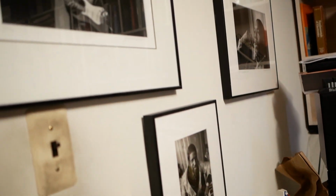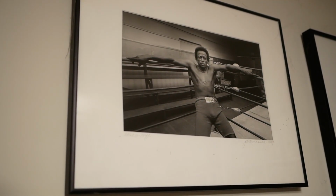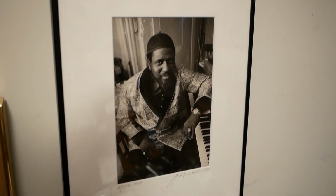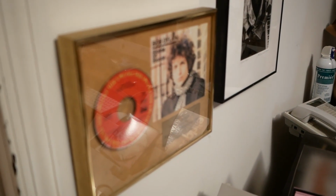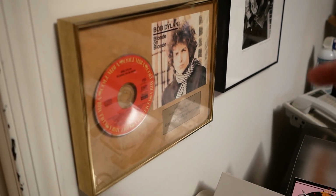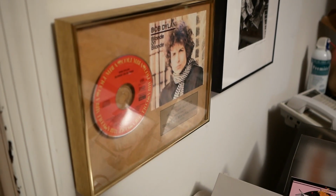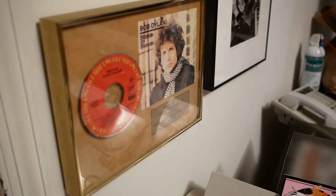So over here are some signed Jim Marshall prints that you might enjoy looking at. Jimi, Miles Davis, The Boxer shot, Johnny Cash giving the finger, pensive John Coltrane, and Thelonious Monk among my favorites. And then over here is Bob Dylan, Blonde on Blonde. This is when Sony set up a hybrid Super Audio CD line in their Terre Haute, Indiana plant. Remember that? They invited a bunch of us over there to see that, and they gave us this plaque. And then I think a year later they shut it down. They were stupid. I don't know what they were thinking.